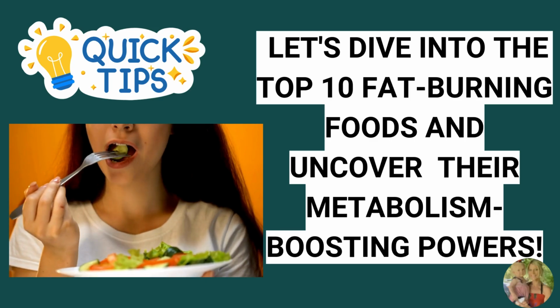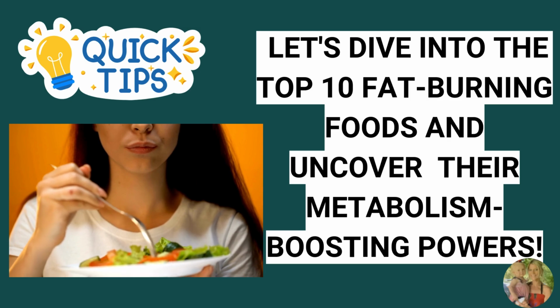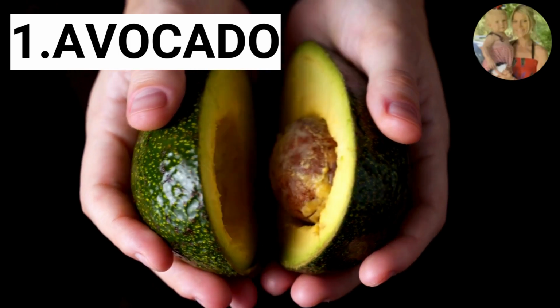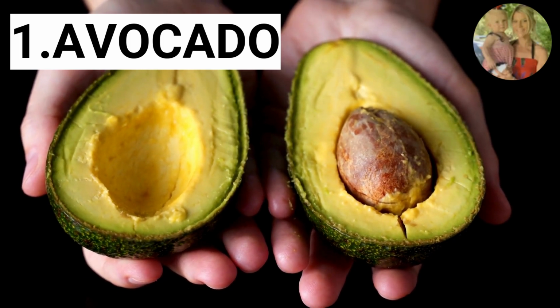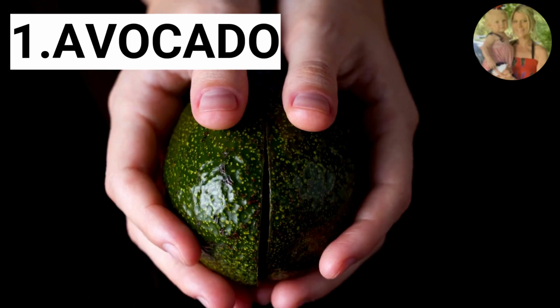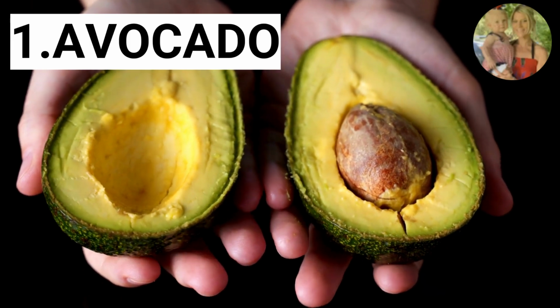So let's get right into it. Let's dive into the top 10 fat burning foods and uncover their metabolism boosting powers. Number one on the list is avocado. Avocados are rich in monounsaturated fats. They help reduce bad cholesterol and promote satiety. The fiber and healthy fats keep you feeling full longer, reducing your overall calorie intake.